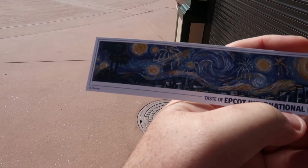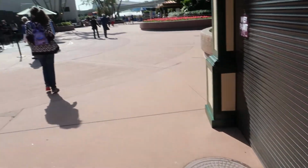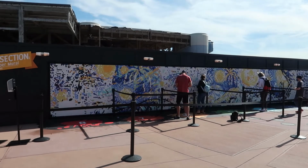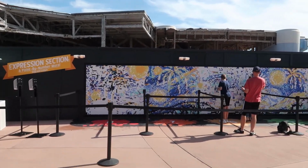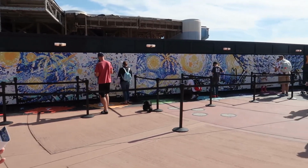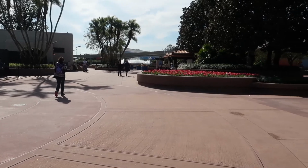So here's the end result. The Van Gogh, kind of with Spaceship Earth. So that's what it's going to end up looking like. Unfortunately, they sent us to a spot where there weren't any 1s. They gave us paint for 3 and 1, and there were no 1s. But it's all right. It's not a life or death situation.